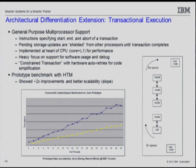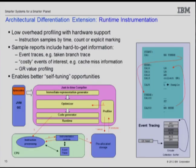There's a little graph at the bottom to show you a benchmark we did, with many cores trying to update a linked list, a circular linked list. You can see at the bottom, yellow is without transactional support. The top blue line is with transactional support. You can see that the curve ran faster, it's better performance. So it shows that we achieve what we want to do with the hardware.